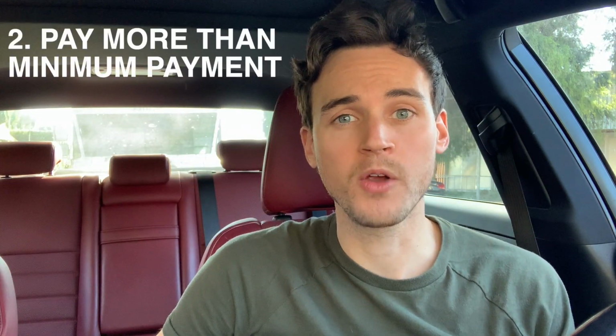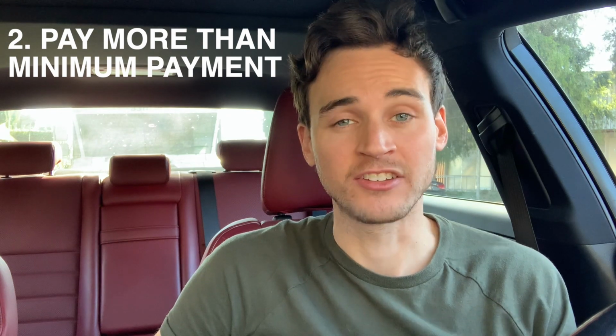So this brings me to my next step, which is pay more than your minimum payment, especially in the beginning, and here's why. Anytime you take out a loan from the government or a lender, not only do they want their money back, but they want to charge you interest on that money. They want to get paid for letting you borrow some cash. But in addition to getting interest, they want to make sure they get their payment back as quickly as possible. They don't want to wait 5, 10, 20 years to get all their money back.